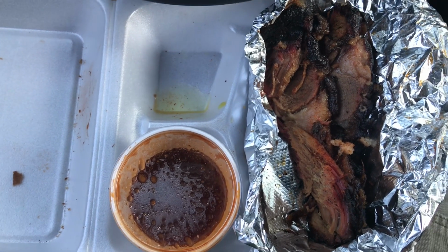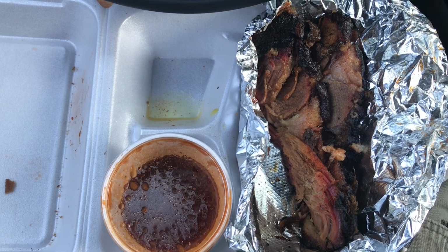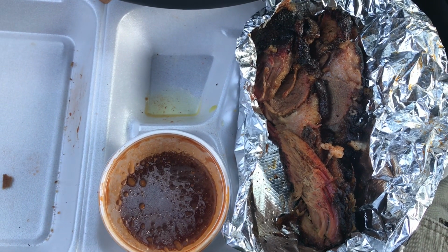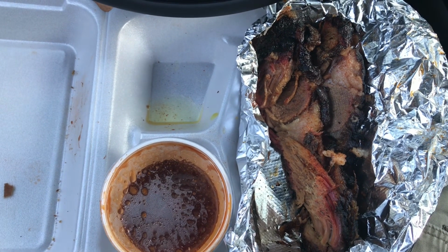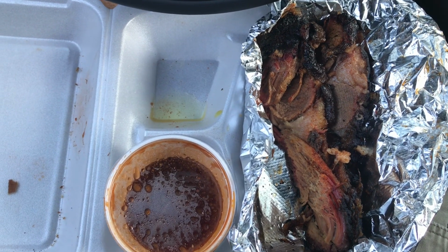It's a block from the tracks, but you can't really see the tracks, but there's no indoor dining now anyhow because of COVID. But call it in, go pick it up. You'll be back at the tracks in just a couple minutes. So Princeton, Indiana, Tim's Awesome Barbecue, good place to get rail fan food.